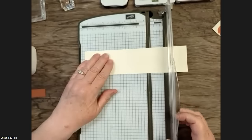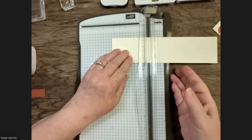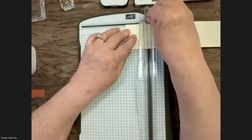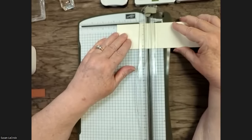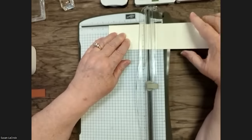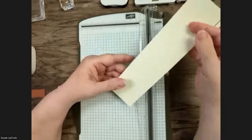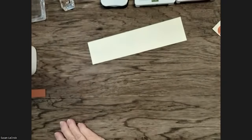Okay, so now we're going to do some scoring. I'm going to get my trimmer blade out of the way. We're going to score this at 2 inches, 2 3/4, 3 1/2, and 4 1/4. All right, I don't know if you can see the score lines on here. Not really. Okay. Well, we're done with that. We don't need this anymore.